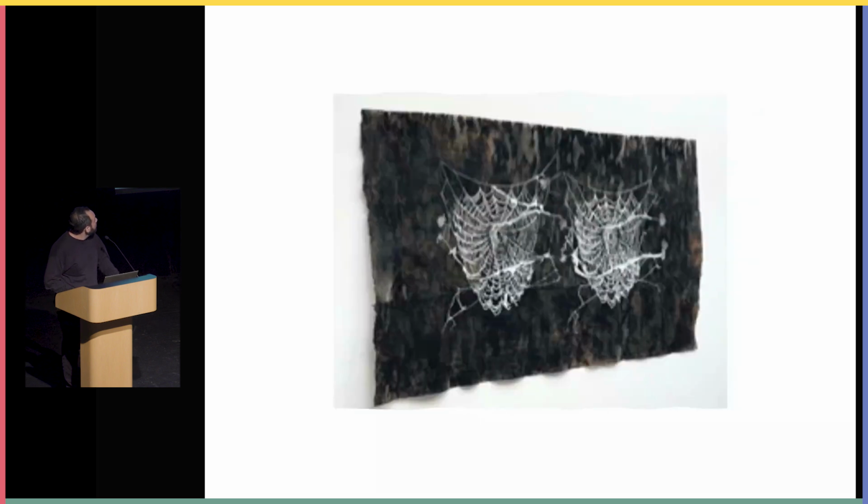But the white webs are actually all cut in this paper, and then they're all silver leafed, so they're very, very delicate. The back has almost like this kind of honeycomb open surface, so it's very airy, almost like a tapestry, but it's all made out of cut paper.